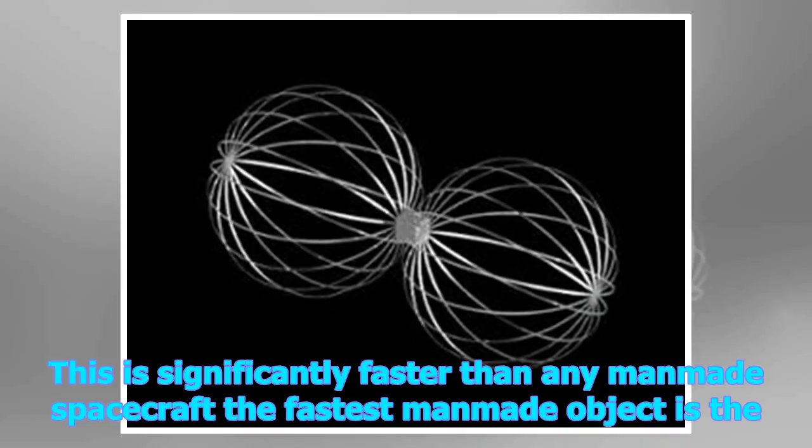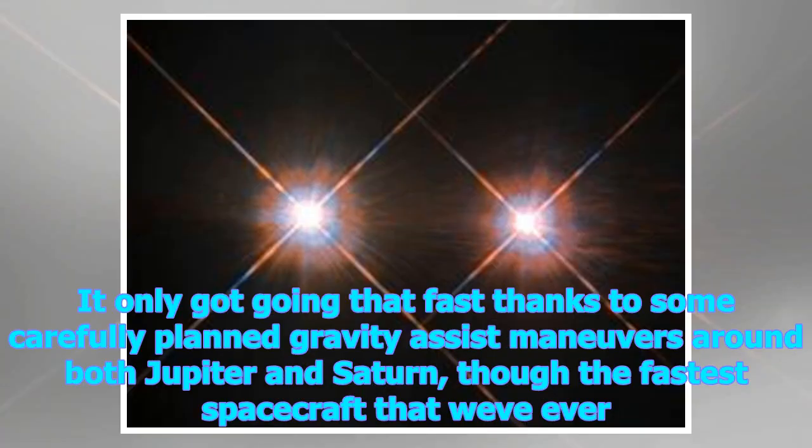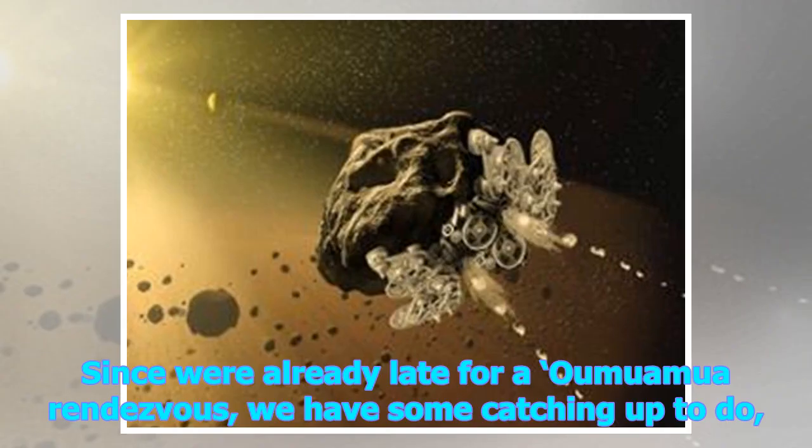This is significantly faster than any man-made spacecraft. The fastest man-made object is the Voyager 1 spacecraft, which is presently exiting the solar system at 16.6 km/s. It only got going that fast thanks to some carefully planned gravity assist maneuvers around both Jupiter and Saturn, though the fastest spacecraft that we've ever launched was New Horizons, which used a 3-stage Atlas V with 5 solid rocket boosters to hit 16.26 km/s as it left Earth.